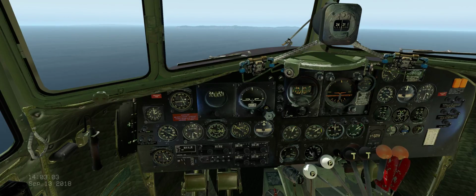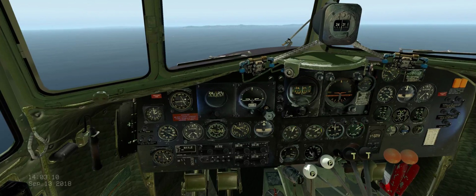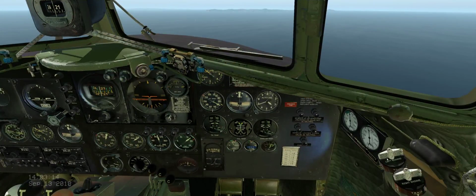Alright, well, slowly, we're looking for 500 more. I'm going to go ahead and pull the mixture back just a little bit. Go ahead and close these up, cowl flaps up.